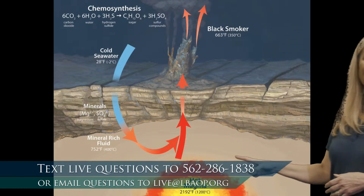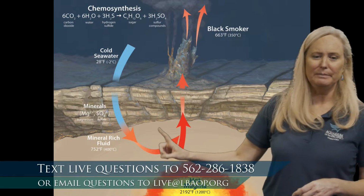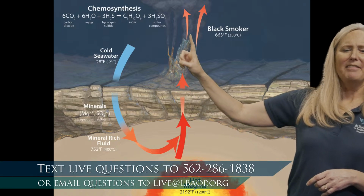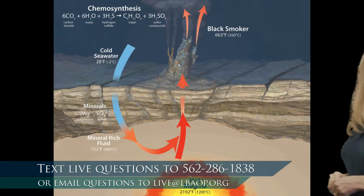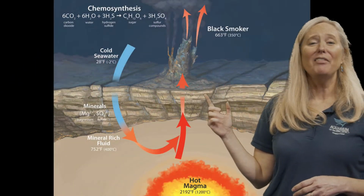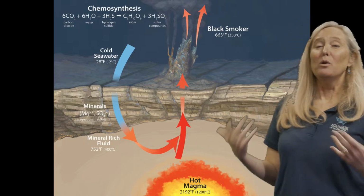So here we have a nice illustration of what it's looking like. You have this mineral-rich fluid rising up to the top. You create this black smoker and all these vents that come here. And then here's a chemical reaction if you want to look at that. That's what's happening in chemosynthesis. And then that cold water is going back down there and being recycled. And so we can have all these different types of environments on the bottom of the ocean that can host a lot of different animals.